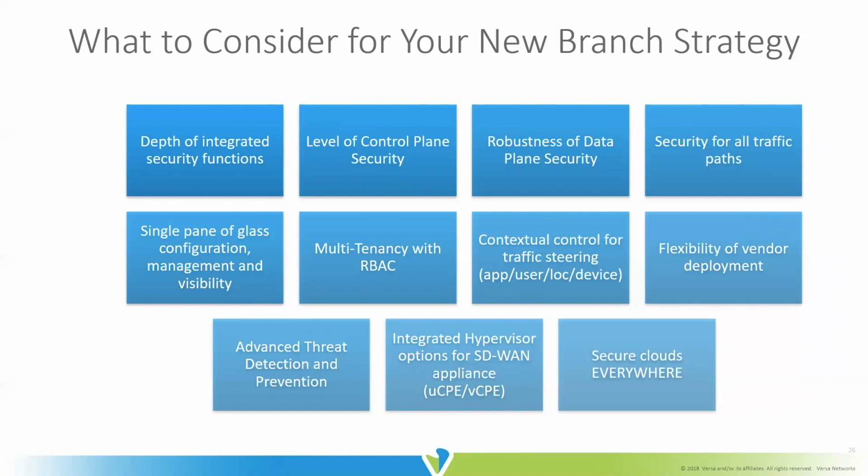So we went through that earlier as it relates to branch to cloud, branch to branch, branch to colo, branch to data center, maybe even branch to partner service. How do you design a security strategy around that, and what are the various different options available to you to address that? You don't want to increase your complexity.